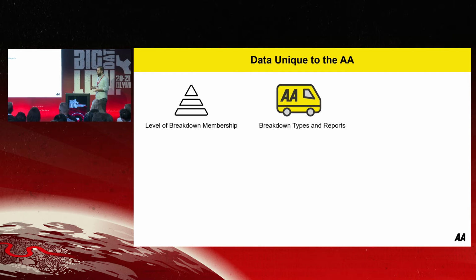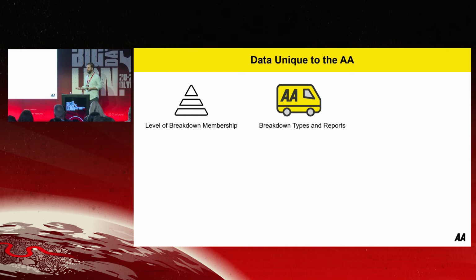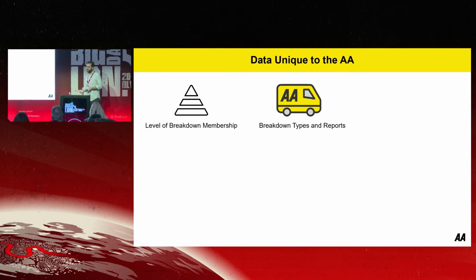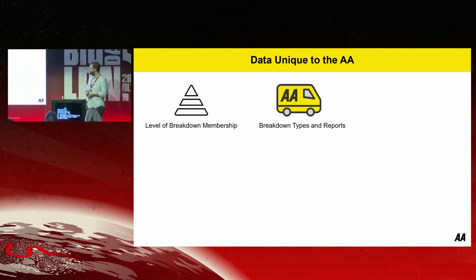Breakdown types and reports. This is a really interesting one because not all breakdowns are equal. Some are very unavoidable. Sometimes your car can just seemingly randomly break down, and you find yourself stranded on the motorway. Some are very avoidable. People who put diesel in petrol cars, so knowing that can help you price car insurance.